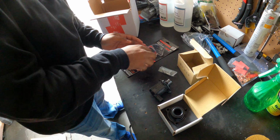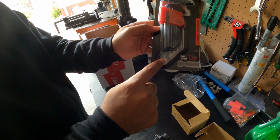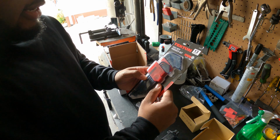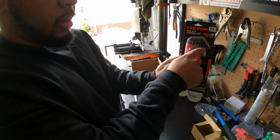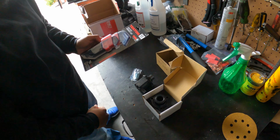Also, I got this tool from our favorite store, Amazon. So for this install, it does come with longer bolts. Of course, these are Allen head bolts, which we all know are annoying. So I invested in this set that comes with longer Allen wrenches, regular Allen heads, and ball ended. The ball ends will come in handy. It's weird angles in there, man. And for this particular install, we will be using the 5 millimeter. So 5 millimeter. Perfect.